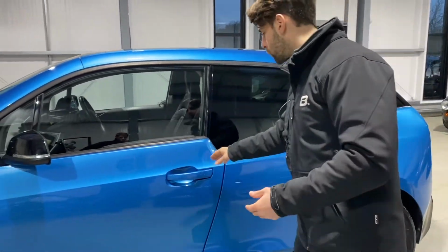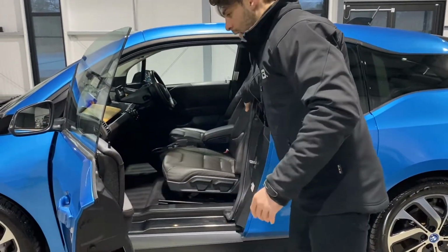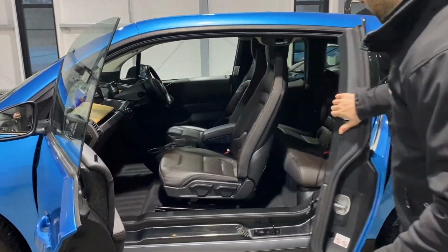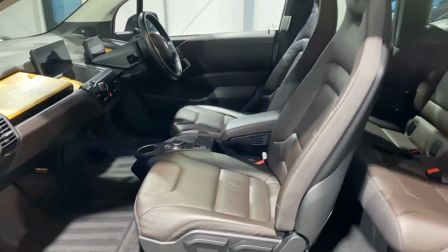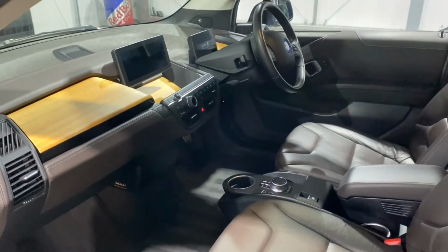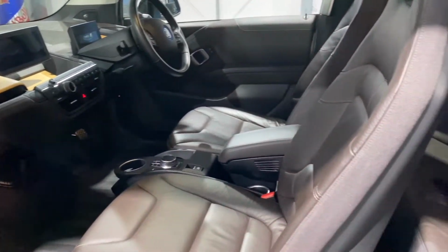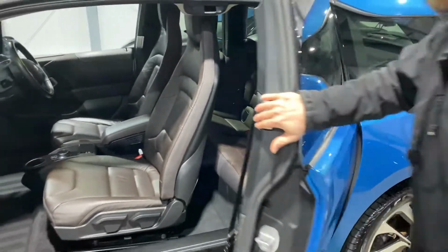And I'd like to show you the doors. These are the suicide doors, as they are called. But look at the space that they generate, how clever that is. Again, for a car with the wheelbase that it has, it gives you an idea of how well BMW have managed to create the space in the car. I'll just shut that.